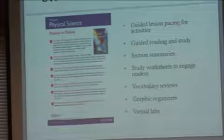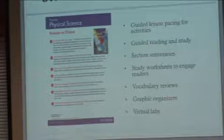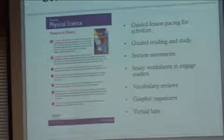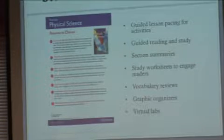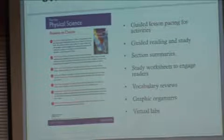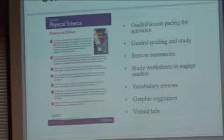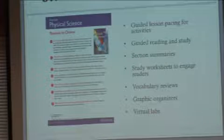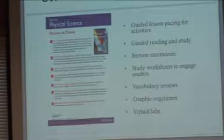We looked at the fact that everything provided is study worksheets and to engage the readers. So as they're going through the class, let's say you have a class of higher readers, you can have a higher level reading activity. Or if we have some lower readers, we can do that, or we can break the classes into groups to be able to accommodate that type of information. We like the fact that there were vocabulary reviews in the textbook, and the book comes with graphic organizers to be able to assist our learners in preparing for, let's say, assessments or in-class materials.